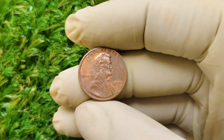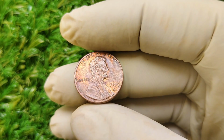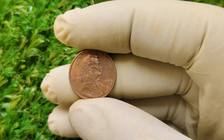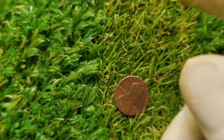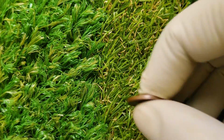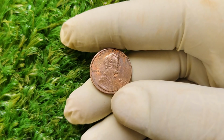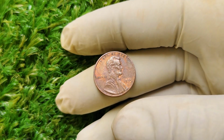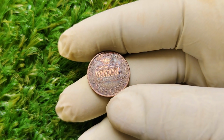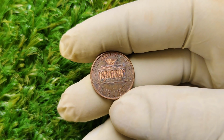The coin's composition in 1995 was primarily copper-plated zinc, consisting of 97.5% zinc and 2.5% copper. It weighs about 2.5 grams and has a diameter of 19 millimeters. Now, you might be wondering, why is this seemingly ordinary penny from 1995 fetching such a high price?